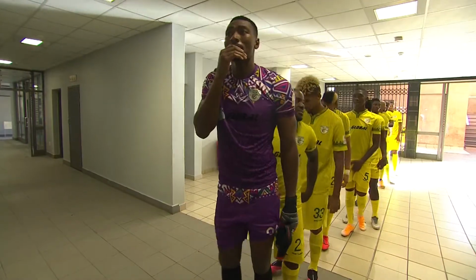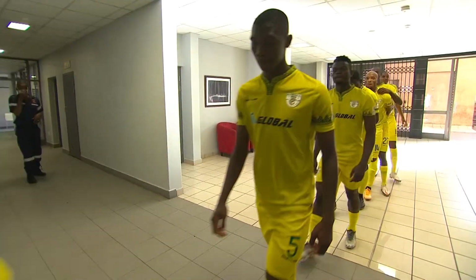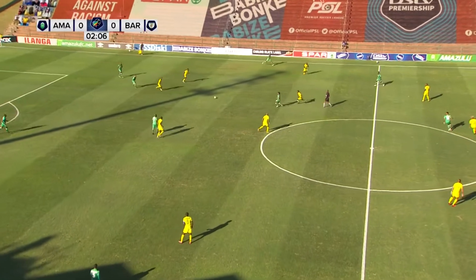Good afternoon and welcome to the King's Dweller Tini Stadium, where the picturesque scenes around Mlazi greet us here this afternoon. Payback a little bit.